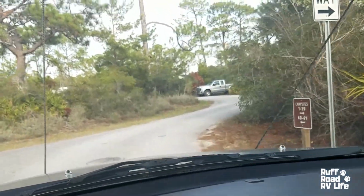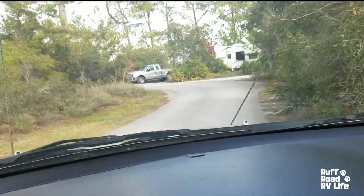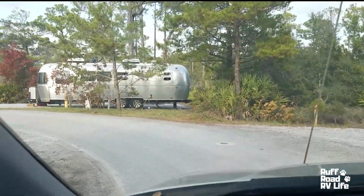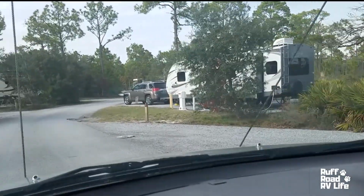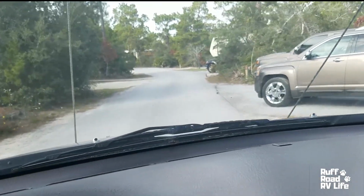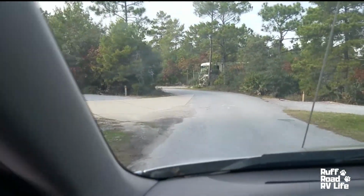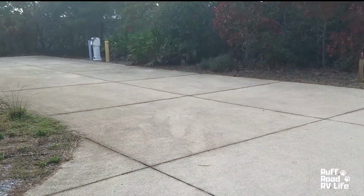All right, so we'll go through sites 40 through 61 now, and this is considered the new campground. As you can already tell, this road is paved. It's not quite as wooded as the other loop. Here's another one of these concrete sites.